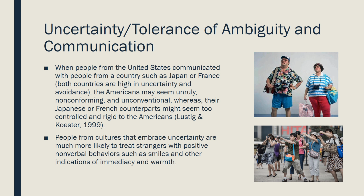So again, we go back to this idea of the United States, Ireland, England. You go to these countries and people tend to be a little bit friendlier than if you were going to go into a country like Japan, where people are not so willing to risk that social interaction. On the right-hand side, the stereotypical picture of American tourists, and below that, the stereotypical picture of Asian tourists.